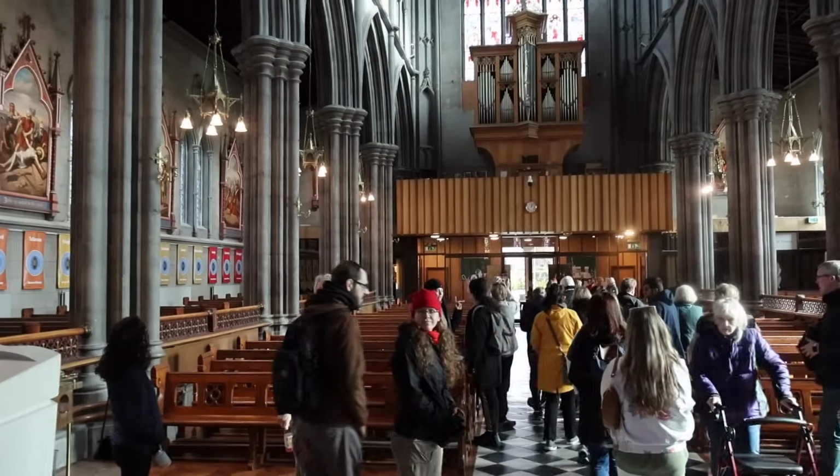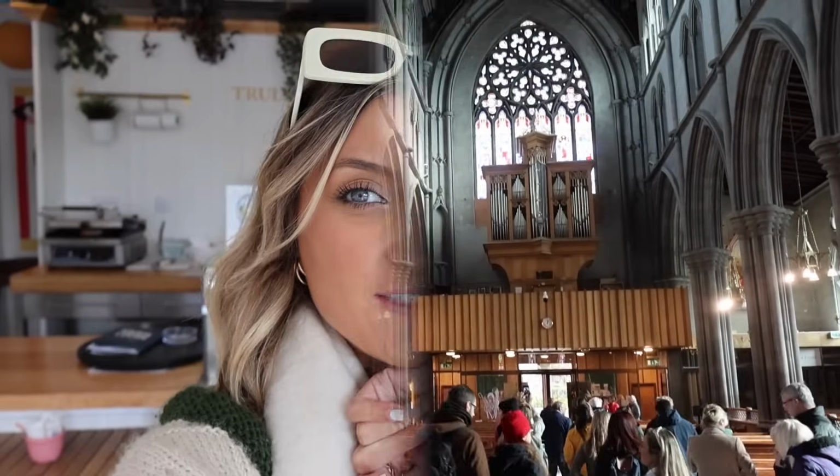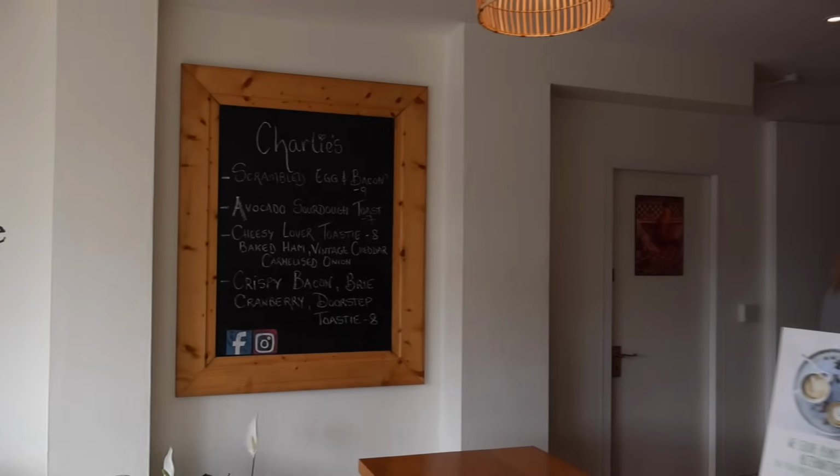So we just finished up our little walking tour, and we've got like 15-20 minutes until we are headed back onto the bus. It's 2 hours to the mountains, so we're grabbing something to eat, going to the bathroom, and getting ready for the next adventure where we're seeing the sheep. I'm really so excited. I'm in this cute little spot. What is the name of this spot? Charlie's. I'm in a spot called Charlie's right now getting a sandwich. It's super cute in here.